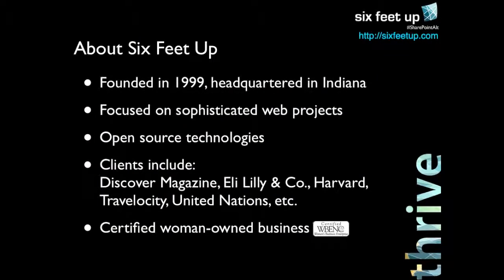Our company, 6 Feet Up, was founded in 1999, originally in the Bay Area, but then moved back to Indiana, where I'm originally from. We definitely focus on more sophisticated web projects, not your smaller sites. And the more intricate the business requirements, the better. We try to bring open source technologies into areas that they've never been before. And we're very proud of the fact that we're a certified woman-owned business.